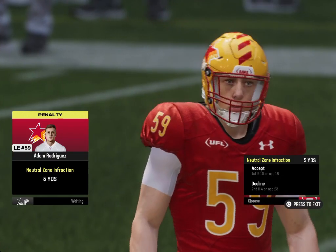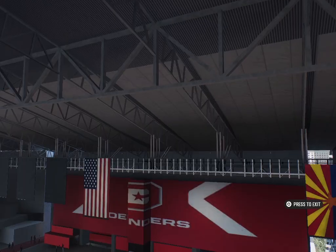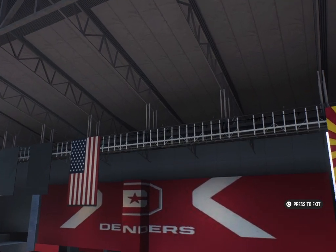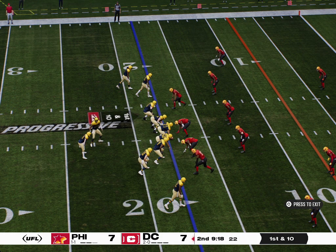Neutral zone infraction, defense. So keep that 2nd and short play in your back pocket. So the penalty goes ahead and gives them the first. Automatic first down. Oh, an exceptionally painful penalty as it sets up 1st and 10 now inside the red zone.